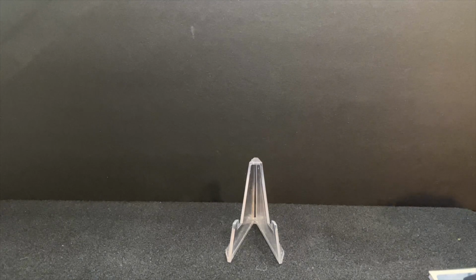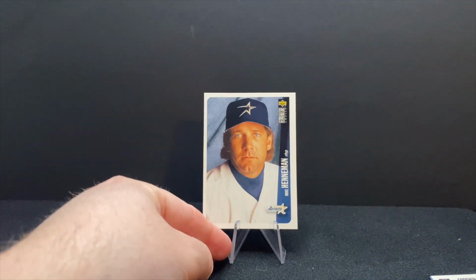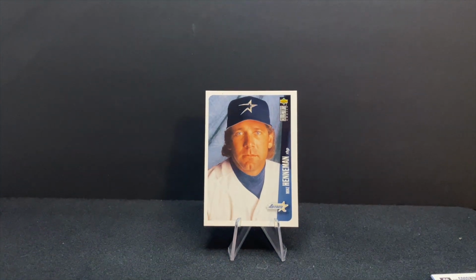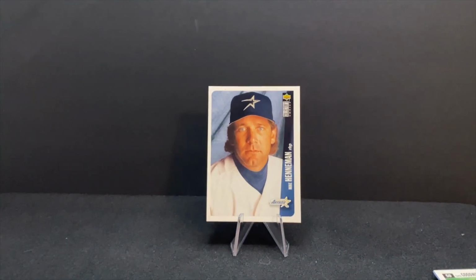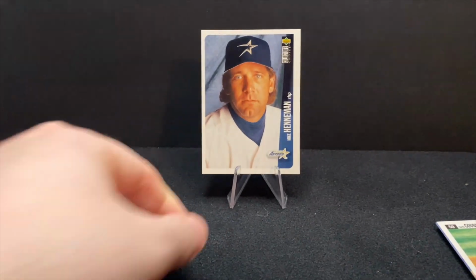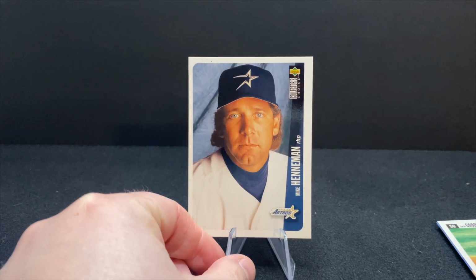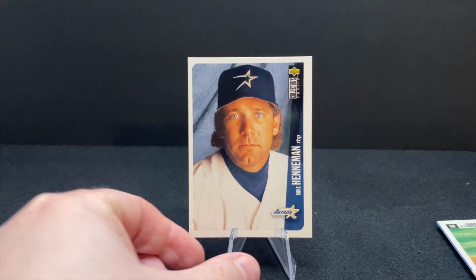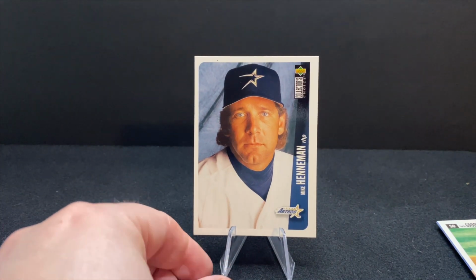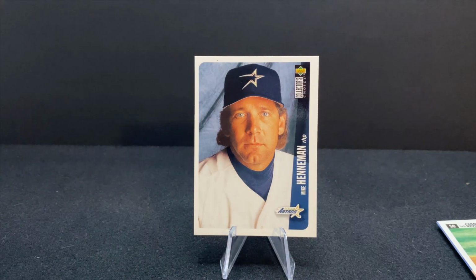The first card, I remember these cards so well. Mike Henneman, you see there. I'm going to adjust this a little bit. We're going to get this a little bit closer for you. There we go. All right. Much better. A little bit of in video editing there for you guys so you can see the cards a little bit closer. All right, Mike Henneman with the Astros.